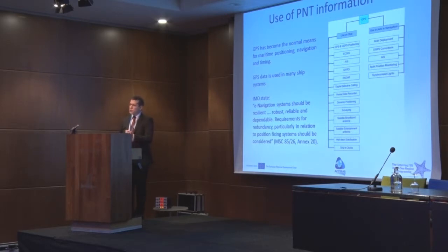And the cheap nature of the receivers means that if you need more positioning information, you put another receiver on the bridge or on the top of the vessel, and the way in which that data can be interfaced and spread around the vessel means that you find GPS data in all sorts of places now, and I've given you an example on the slide here. It's in places you'd expect, things like the electronic chart display and information system, so where you can see where you are, but it's in places you may not expect, things like the ship's clocks.